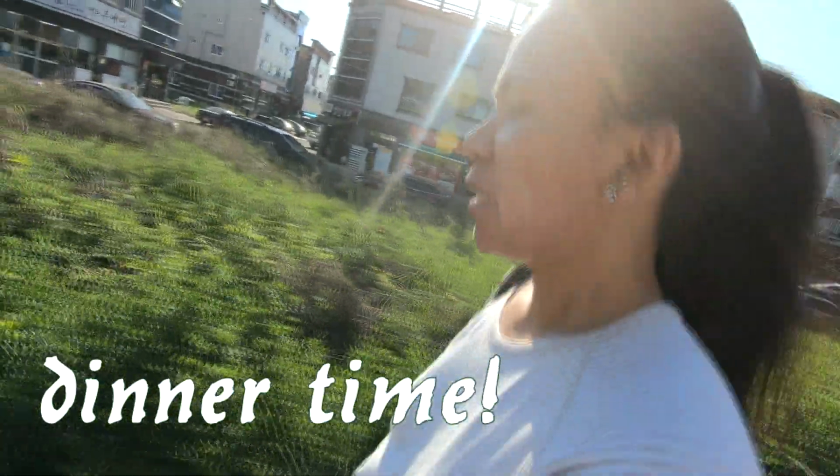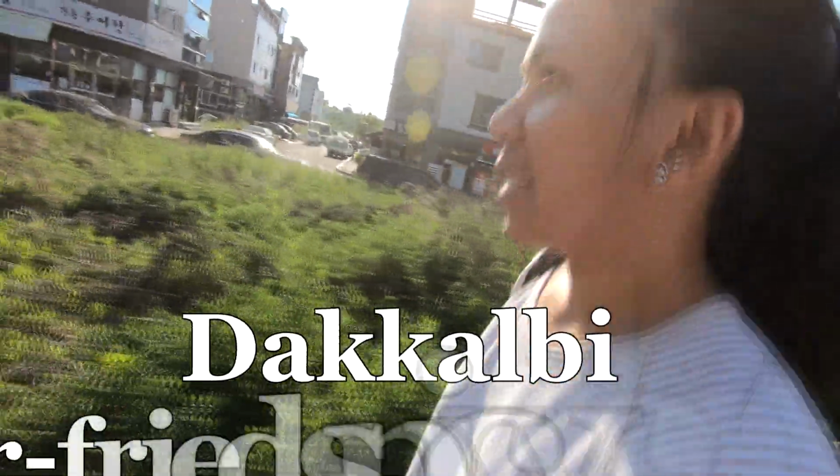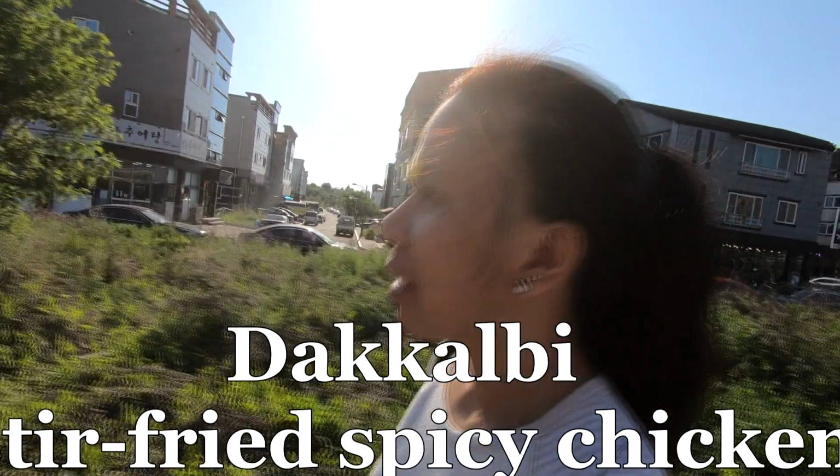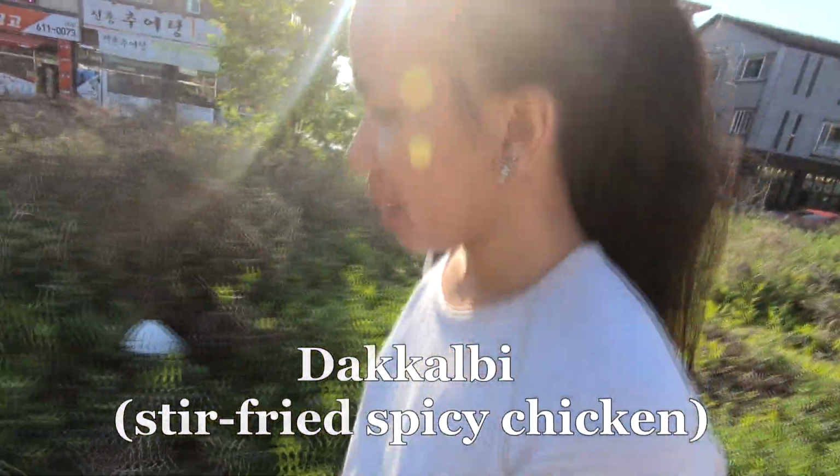So where are we going? We have dinner in one of our favorite restaurants, Dakgalbi. It's chicken again. It's a spicy chicken. Is Dakgalbi the name of the restaurant? Well, that's the name of the dish, but I think it's also part of the name of the restaurant.